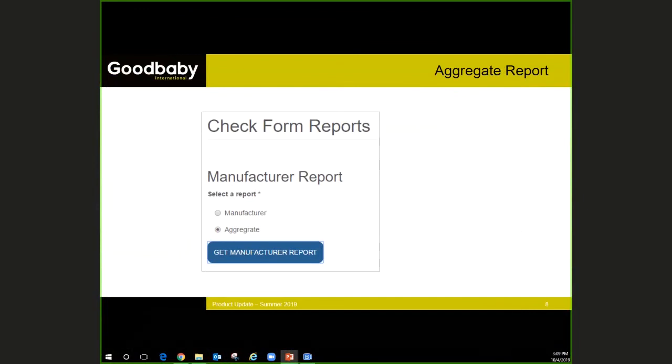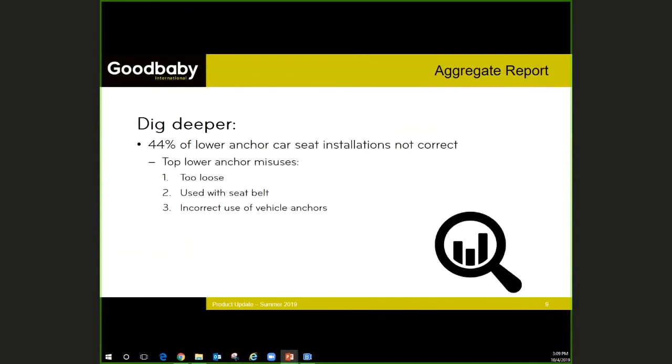If we're seeing an issue with one of our rear-facing convertibles, is it something that's just specific to one model for us? Or is it across all of our convertibles? Or is it across all convertibles when you look at this aggregate across all of the manufacturers? So it'll give us a better idea if it's a problem that we need to solve within one of our own products, or if it's something that as a community, as a group of technicians, as other manufacturers together, is it a different type of issue that we should be tackling? That aggregate report looks a lot like the manufacturer level report that we have, so I didn't show you that spreadsheet because it's basically the same.